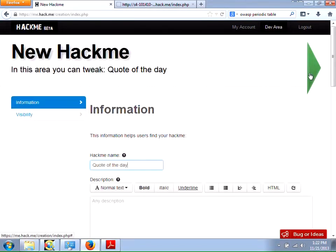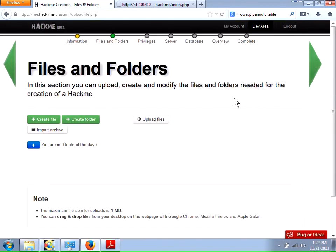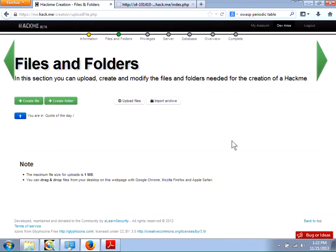The big green arrow will appear. This is going to guide me throughout the wizard, okay? The wizard is just 4 steps in which I can create the HackMe. So I have 2 ways to create a HackMe. I can either create files from within the interface, write my own code within the interface, or I can upload files. For example, I already have an application on my laptop, or I download an application. So I have the files on my own computer, and I can upload this file or import an archive. We will do both.